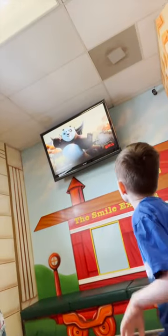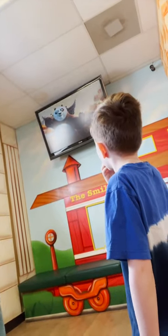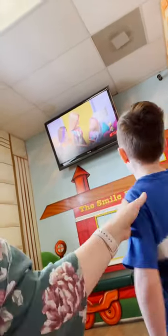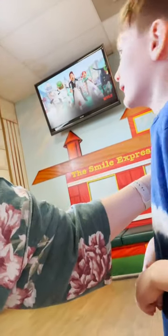Can you tell me where do cavities come from? Sugar monsters. How do the sugar monsters get there? They dig holes in my tooth. But how did they get in your mouth? I don't know how they got in my mouth. From food. Yeah, from food. How can we keep them from getting in your mouth? Go to the dentist. And? And brush your teeth? Yeah. And floss?